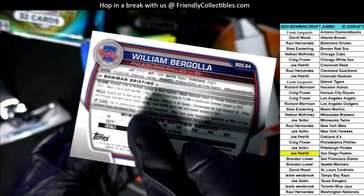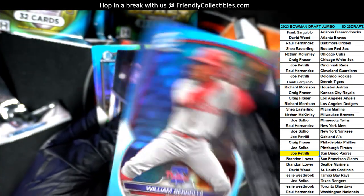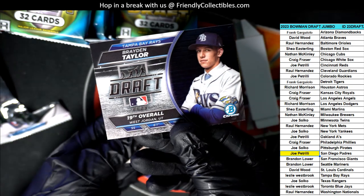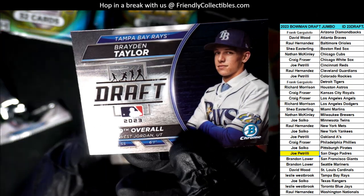Phillies parallel. Nice. Congratulations here for the Phillies owner. It's not a numbered parallel, but it's pretty cool. Here's a nice draft insert. Wes Jordan. Oh, no, sorry. Braden Taylor.